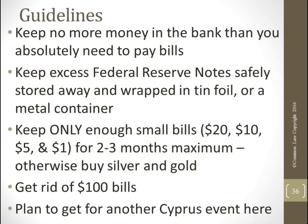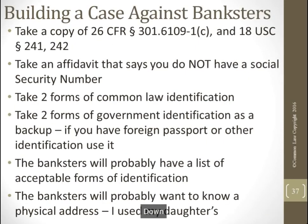And if you need more, you can always exchange the Bitcoin or the gold and silver back into Federal Reserve notes. When this stuff goes down, when they devalue the dollar, the price of silver and gold are going to go through the roof. And so you're going to make some money there. Anyways, so plan for another Cyprus event here. Okay. These bankster thieves are in the process of stealing everything. They set it up for decades. Watch my Bankster Thieves 1, 2, and 3 videos.